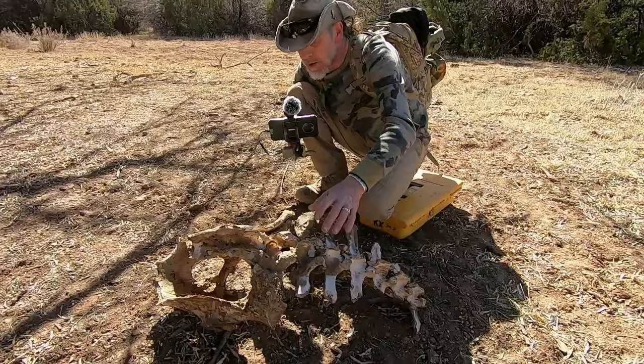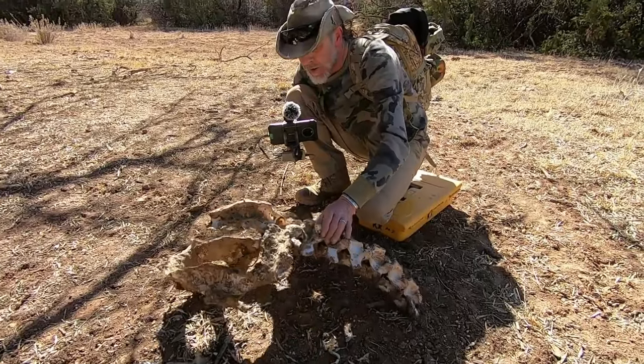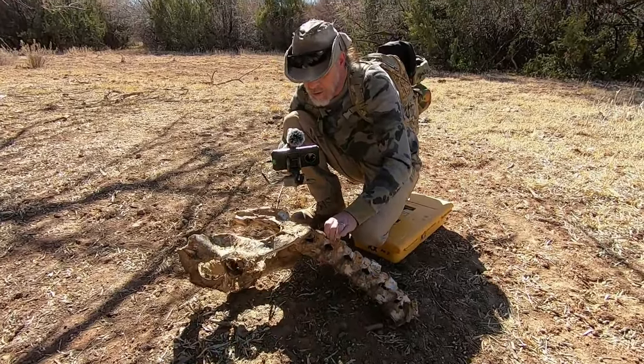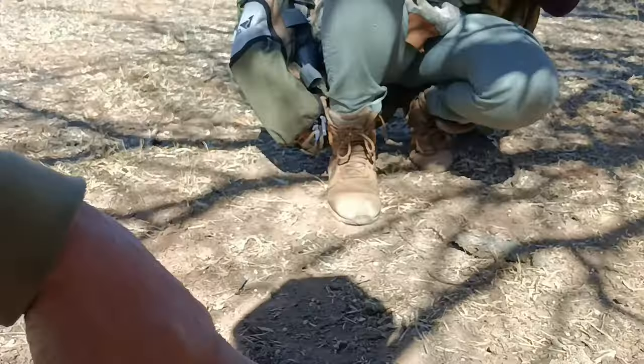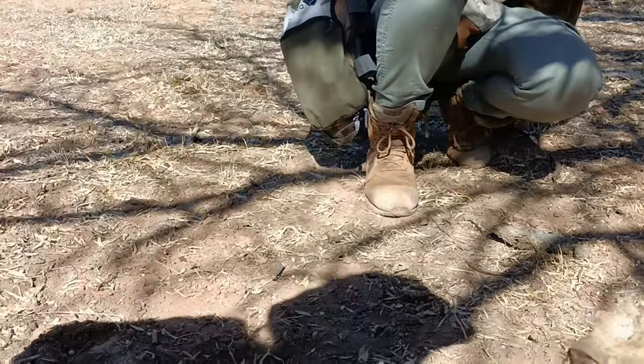That's horrendous. Yeah, that kind of damage is horrendous. It really is creepy. Wow. Like this break just goes right through the rib and everything. Like they just broke that whole section out.